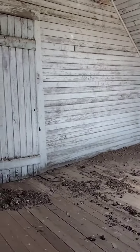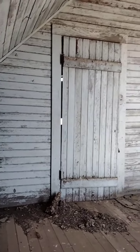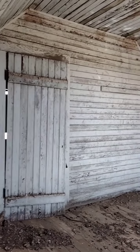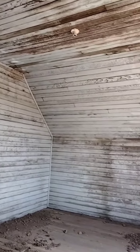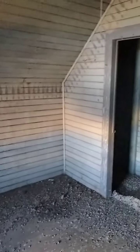I really like the rooms and how they're built like this. I don't really know what they're called, but how the roofs are angled like that. How the walls angle in and then meet to the roof in the middle. I really like that build a lot.